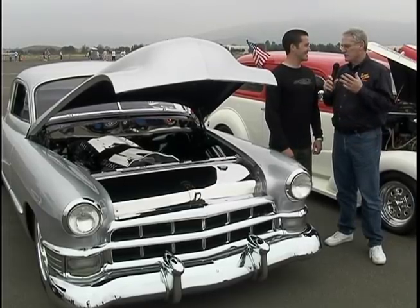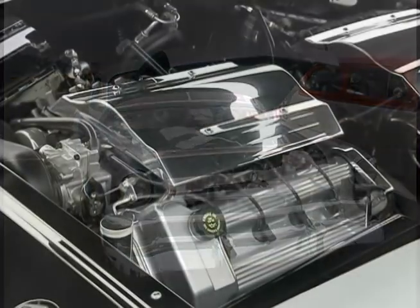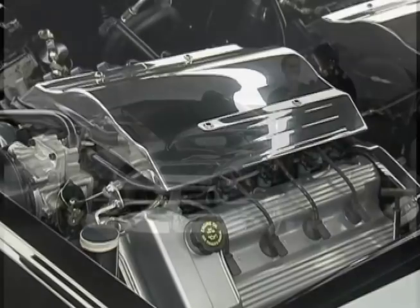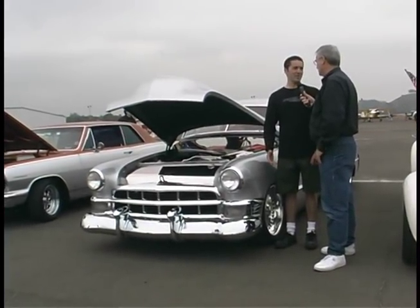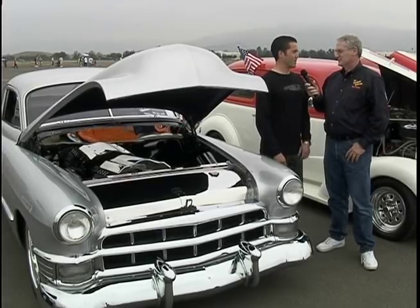And the Northstar, you mentioned earlier that it is a difficult motor to find. How did you get it, and how are you lucky? I mean, this is a perfect combination, Northstar and a '49 Cadillac. Well, you can't get them from GM. You have to get them from a wrecked Cadillac, or what we did was we bought it from a high-performance sand rail company and threw it in.